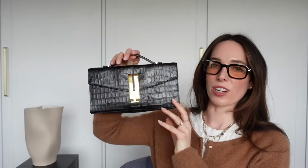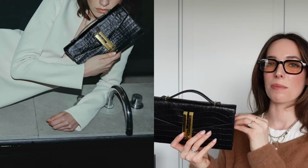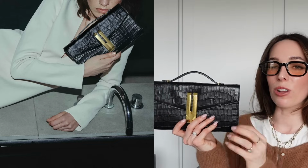So the next bag in my DEMELLIER collection is the Vancouver Clutch, and it is this gorgeous little number here. I adore this bag so much. This to me is like my perfect party wear, dressed up occasion wear bag, and I love this so much that I stopped wearing my YSL clutch. I had the YSL envelope clutch and I was wearing this instead, and because of that I actually ended up selling it. I never thought I would do that because it's a beautiful clutch, but this was the one that I was choosing all the time.